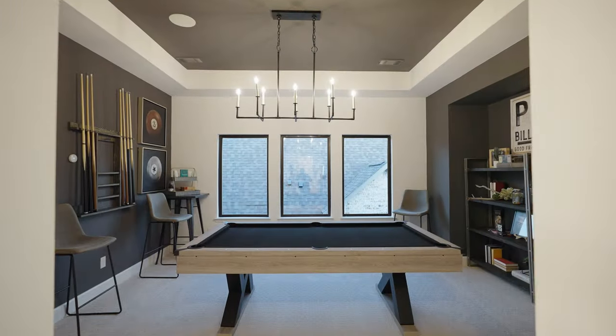So here we are in the primary bedroom. Guys, so much talk about this room. Probably my favorite feature in this room is this textured wallpaper. I think it just brings a really elegant look to this room. Oversized king bed with two full dressers.